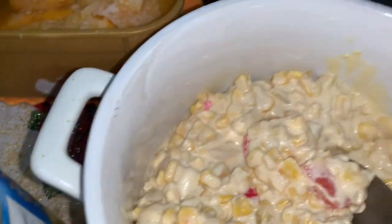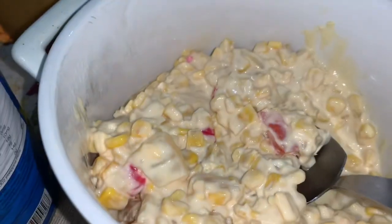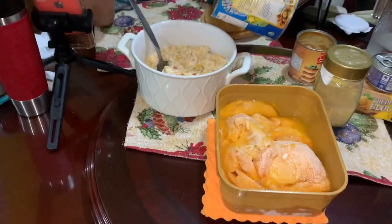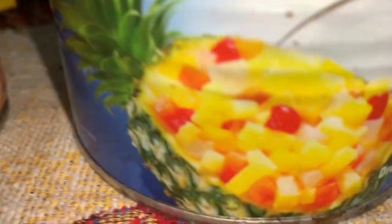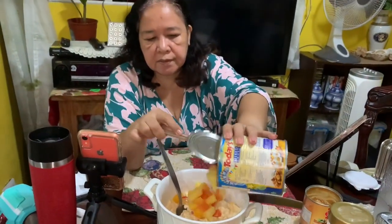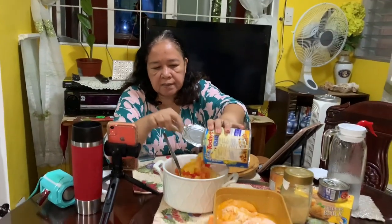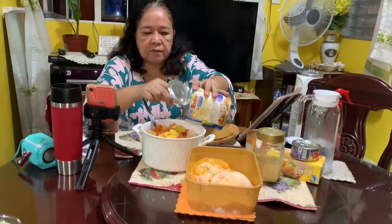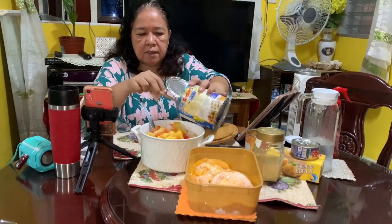Now we will add this in our fruit salad because we need to put in more mixed fruits. Okay guys, let's mix the fruits. The mixed fruits, we will mix it together. This is only an additional mixed fruits because there's a lot of Nestle cream, and we need to put more fruits because it's so sweet. It's too sweet.